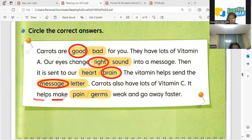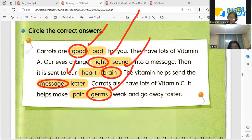Carrots also have a lot of vitamin C. It helps make germs weak and go away better. Very good, Jimin. I'm so happy. You made Teacher Anna so happy because you got all of the correct answers. Good job, Jimin. Thank you for doing your best.